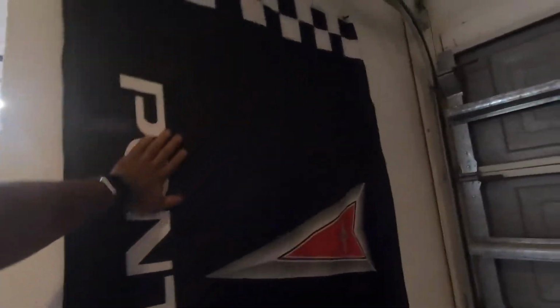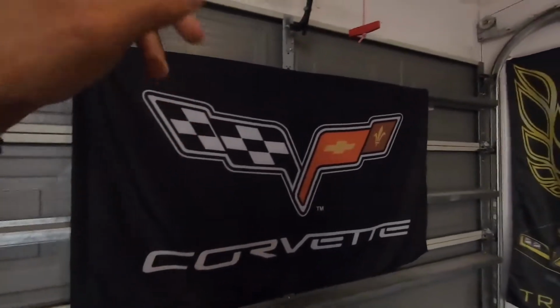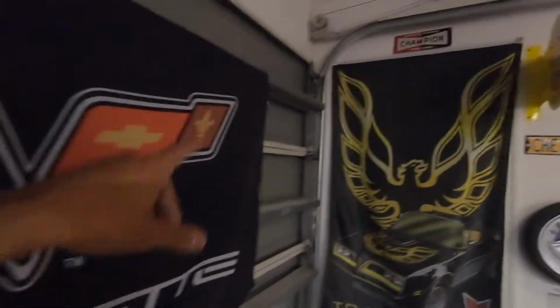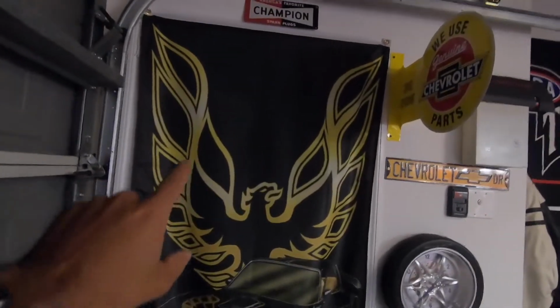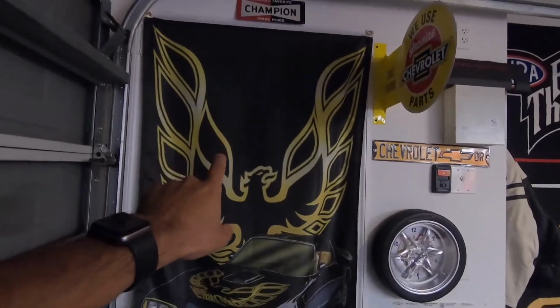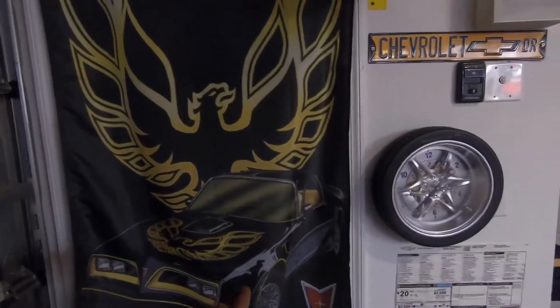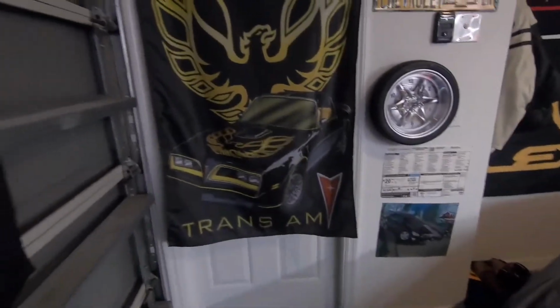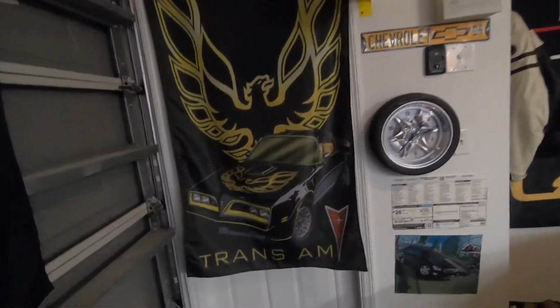Of course, on the other side here, we have a sick Pontiac banner, because again, you know I'm a Pontiac freak. The Corvette banner where the Corvette sits. The most kick-ass poster, I think, in the entire garage, which is the Trans Am banner with the '78 or '77 second-gen Trans Am on it. That is the car that I will be building sooner than later, of course.